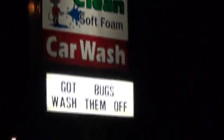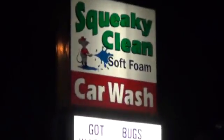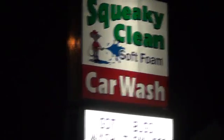Okay, so here we are at Squeaky Clean Car Wash in Cortland, New York. And we will start with the main ID sign. And you can see that there are fluorescent lights in there. And I'll zoom in on that. You can see that there are lights on the bottom. The fluorescence is still on. And there are failures on that top light.